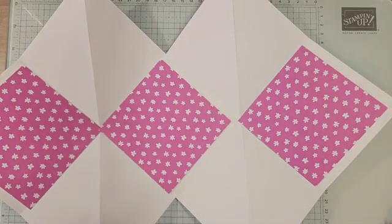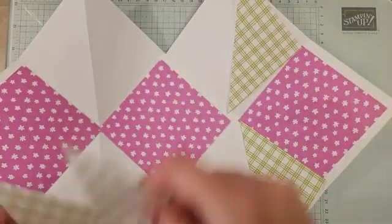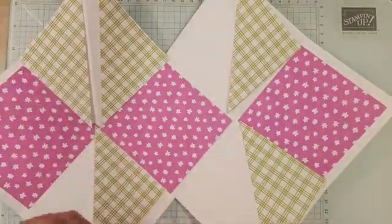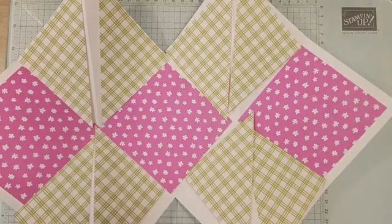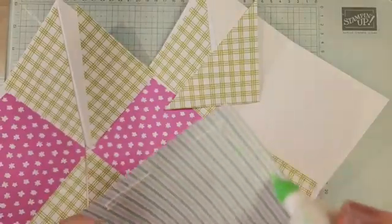All right, and then all of the little triangles will go on these. So I'm just going to start adhering these all down. And I'm going to use my liquid glue. I'll use my liquid glue especially on the triangles because you want to make sure that you're getting all the way up in those corners. So just go through.